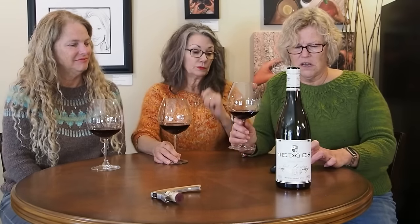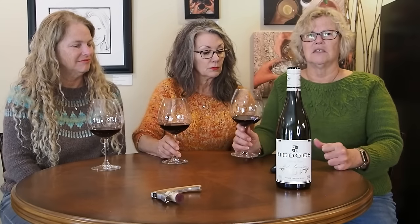And this one, the price point on this is about $45. So to me, I feel like this would taste really good with lamb chops on the grill. Wouldn't it? Something that's like a barbecue. I feel like that would make that Syrah flavor just elevate.